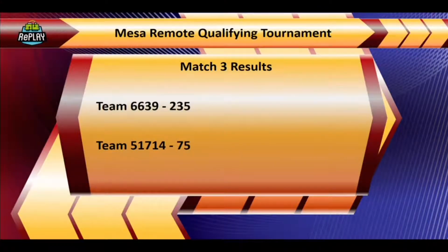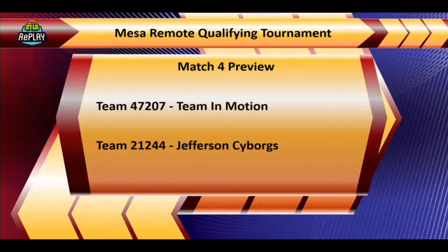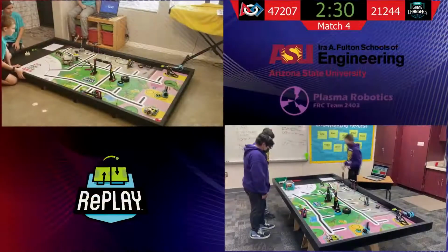So, the scores of the final match. Team 6639, Technical Difficulties, got a total score of 235. Robotic Eagles, team 51714, ended with a total of 75 points. So, we're going to move into our 4th match of this round. Team 47207, Team in Motion, and team 21244, Jefferson Cyborgs. So here we go. We're going to start them off in 3, 2, 1, Lego!